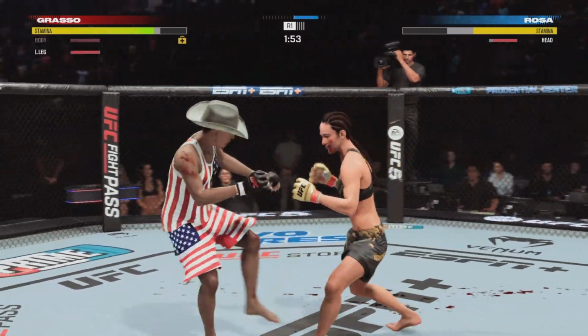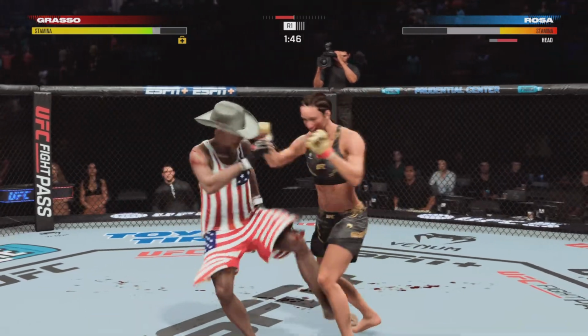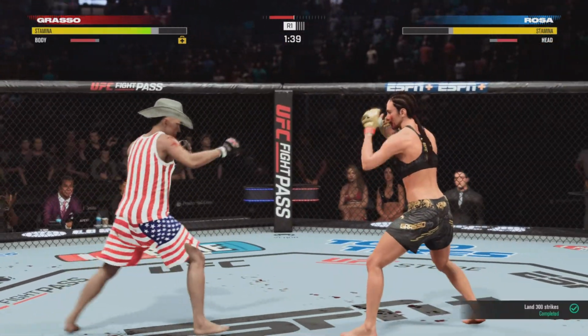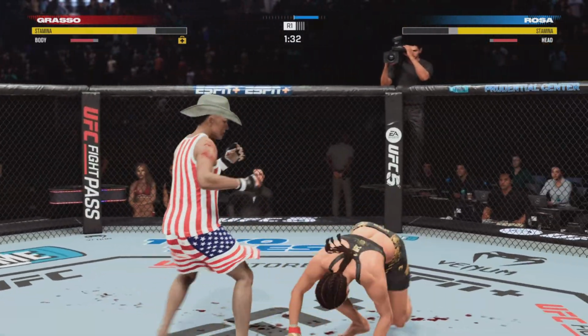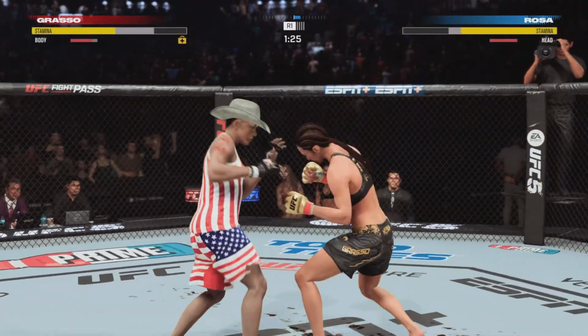Nice body shot. Man, she is just breaking her down with volume tonight as she lands another combination. I mean, over and over, she is just landing so many different attacks. It's amazing to watch someone never throw less than three. She's throwing at least three every time she enters.